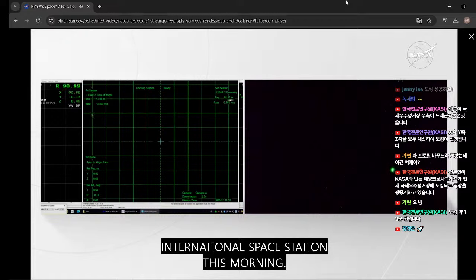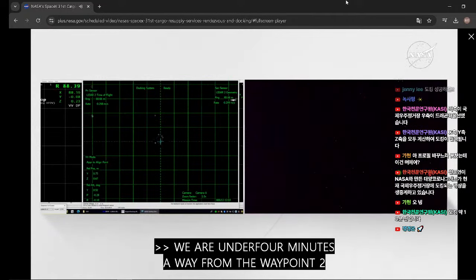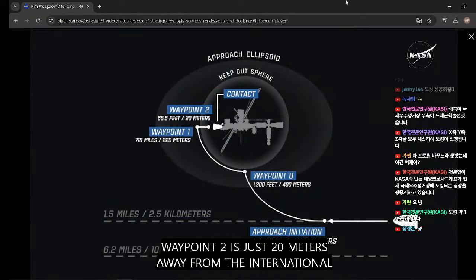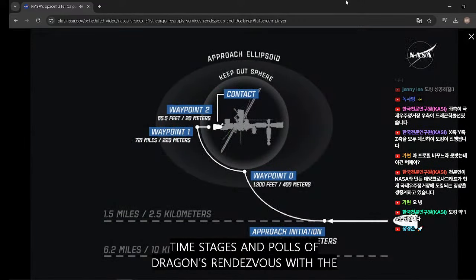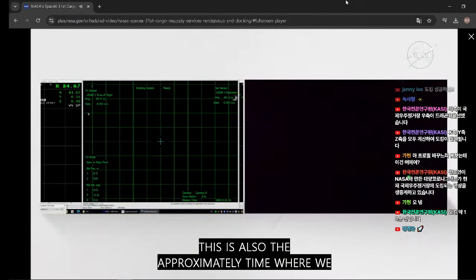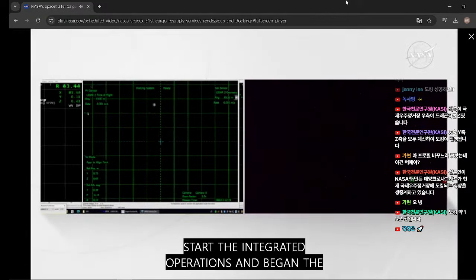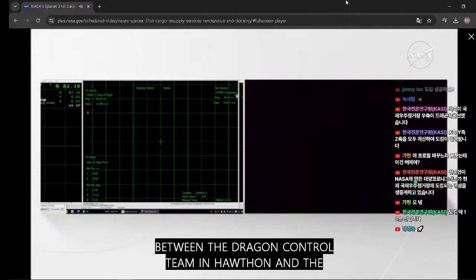If you're just joining us this morning, we are under 4 minutes away from the Waypoint 2 arrival. Waypoint 2 is just 20 meters away from the International Space Station. These are just some of the final stages and polls of Dragon's rendezvous with the space station. This is also the approximate time where we've begun the integrated operations between the Dragon control team in Hawthorne and the space station flight controllers here in Mission Control Houston.